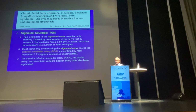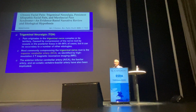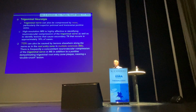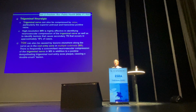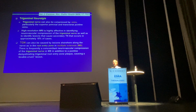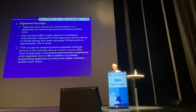The most common compromising or compressing artery, again, is the superior cerebellar artery, followed by the anterior inferior cerebellar artery and the basilar artery, and sometimes the vertebrobasilar artery complex can also be implicated in these cases. Also, never underestimate that there are venous structures which could potentially be implicated in causing trigeminal neuralgia. The most common are the superior petrosal and the transverse pontine veins. So these can also be due to venous obstruction, although that is much less likely to occur than arterial obstruction.